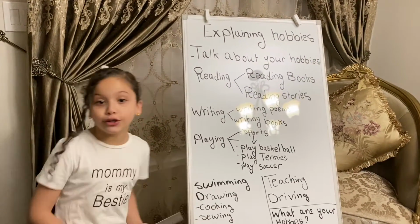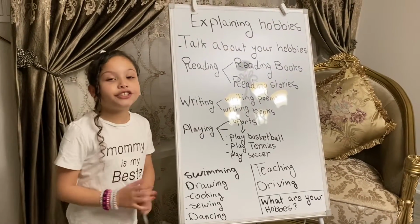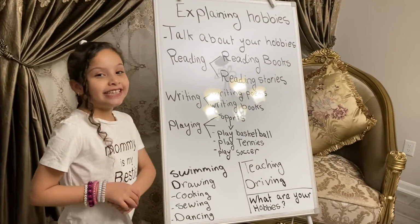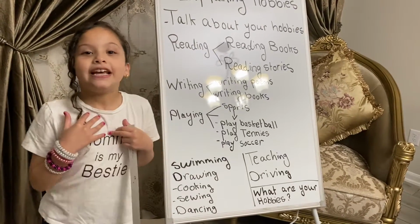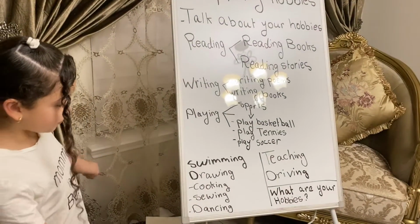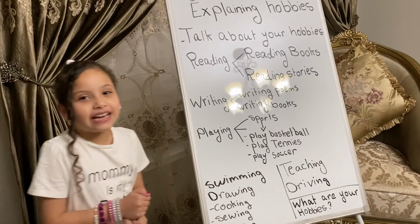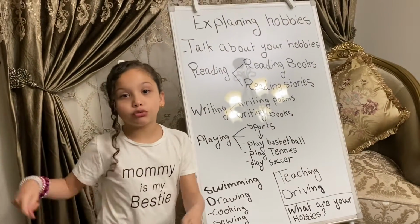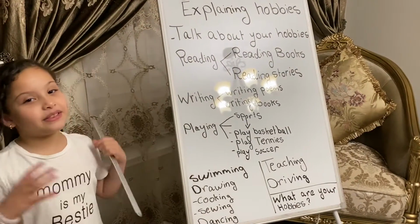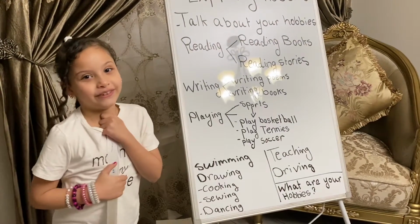Swimming, drawing, cooking. My mom cooks delicious food. I love her food. I think she should be a chef. Yeah, people would love her food. I love her food, especially her macaroni and cheese. I love that one. Now, sewing. So, basically, I think it's like sewing. Maybe you sew. I don't know what this word kind of means, but whatever this word means, I think it's awesome. I think I'll try it myself.